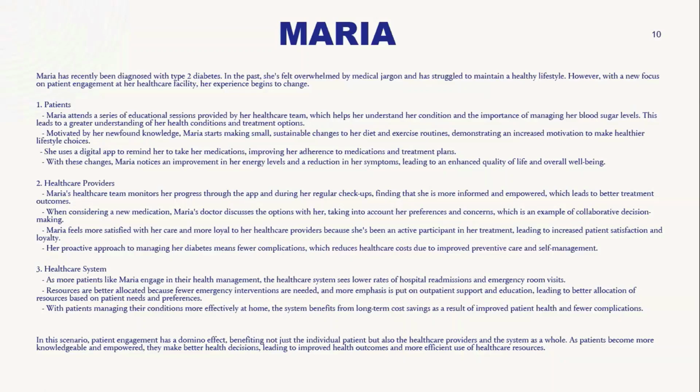This leads to a greater understanding of her health condition and the treatment options available to her. She's motivated by her newfound knowledge, wouldn't you be? And she starts making those small, sustainable changes to her diet and exercise routines. And she's demonstrating an increased motivation to make healthier lifestyle choices.